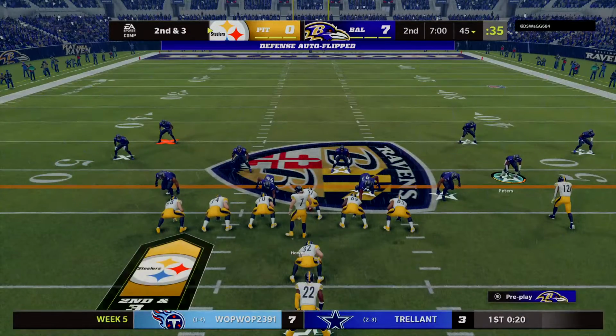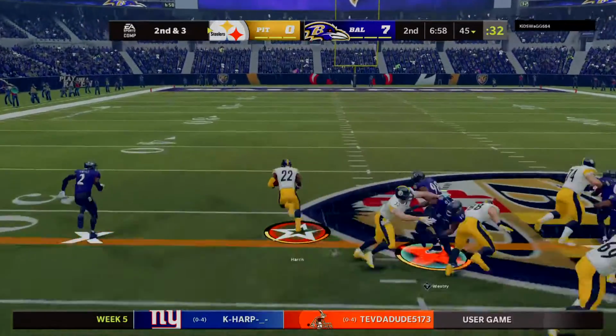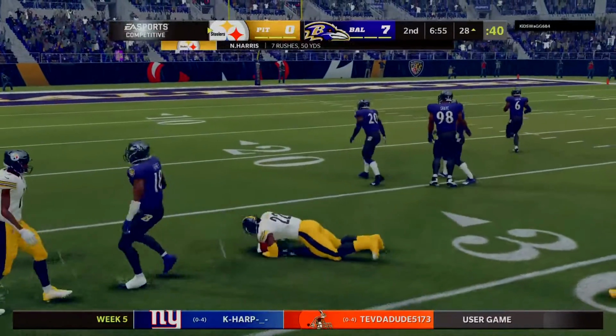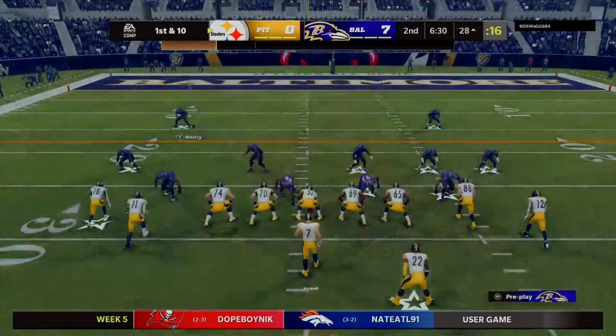Steeler football here to begin quarter number 2. As they've got it with a 2nd and 3 forthcoming. They hand this off to Harris. Finds a seam inside the 40. And down to the 28-yard line. 50 yards now on the ground on just 7 carries. That's a nice run right there. Able to get to the outside.